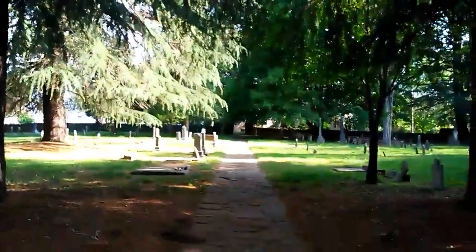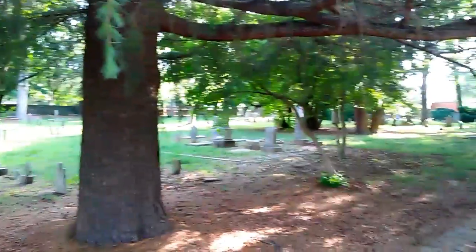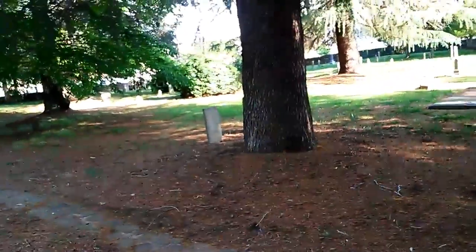I'm going to see if I can stretch this back so you can see the actual cemetery instead of my ugly old mug. Stretch you out as far as I can stretch you. Once again, it's a beautiful, beautiful cemetery. Hope y'all could hear me way up there. But it was very, very beautiful here, I need to say.